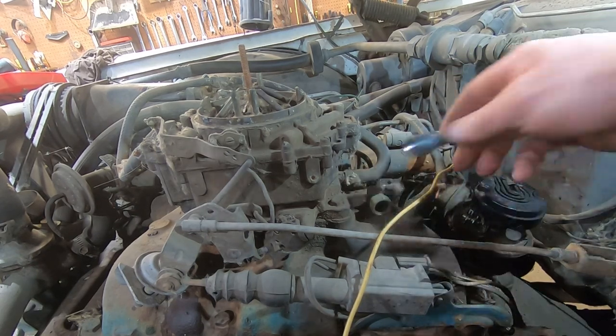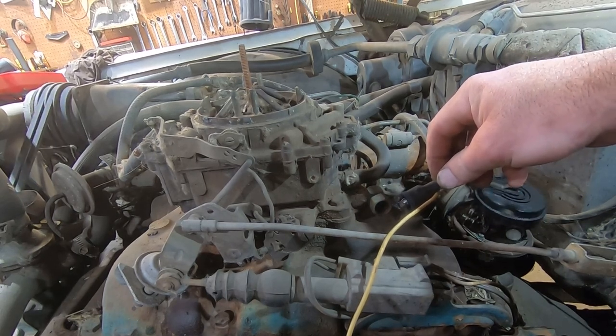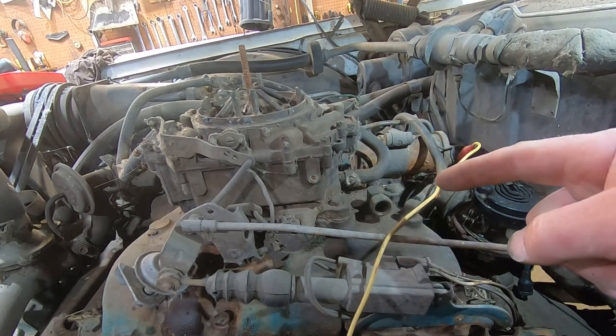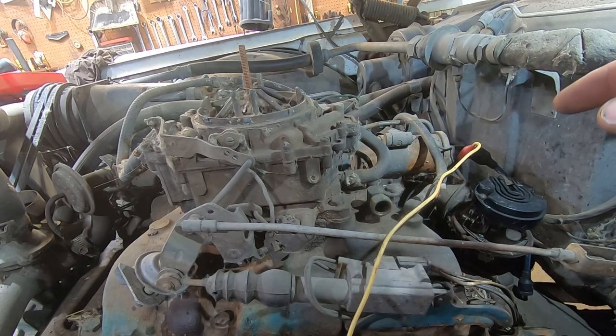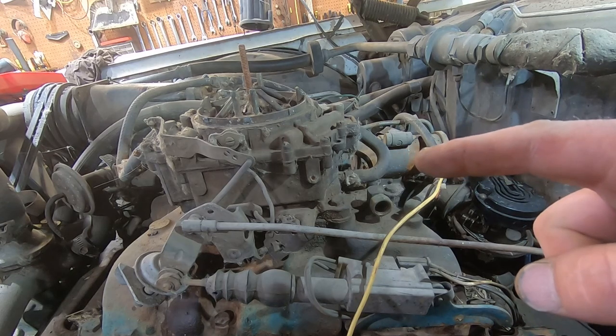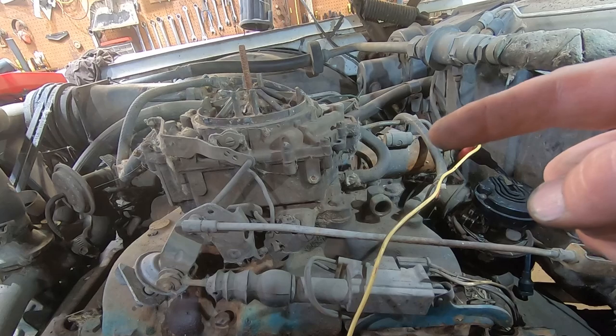It's not super consistent, but we got spark. The key is the flick. You kids know that though by now. Okay, I'm gonna try to get the carb loose now and try to remember to put oil in it.